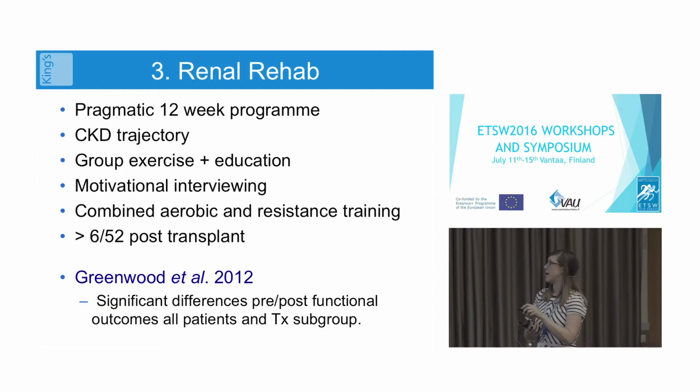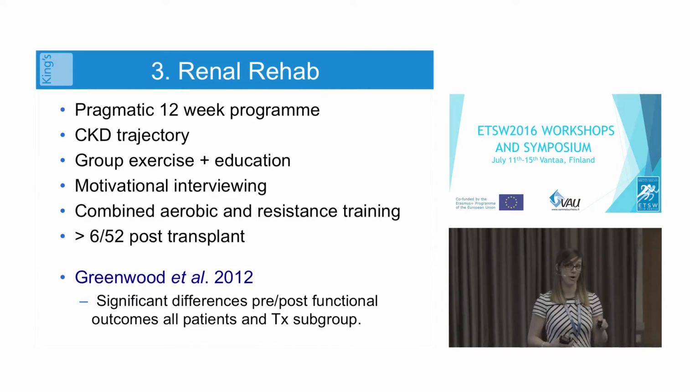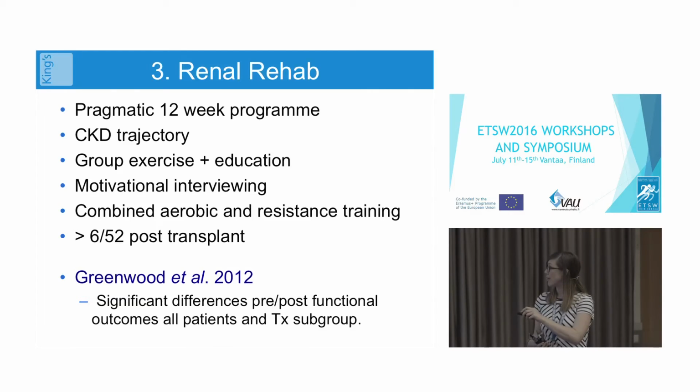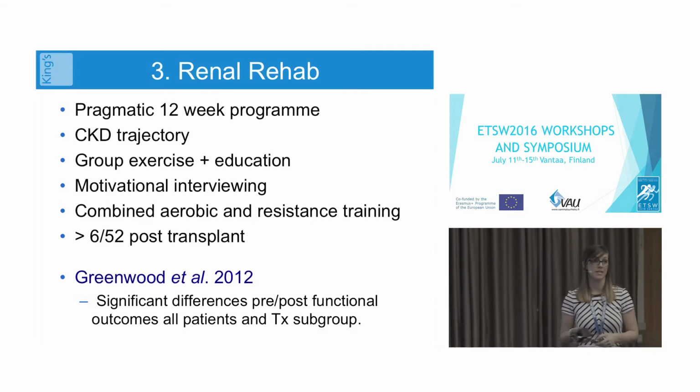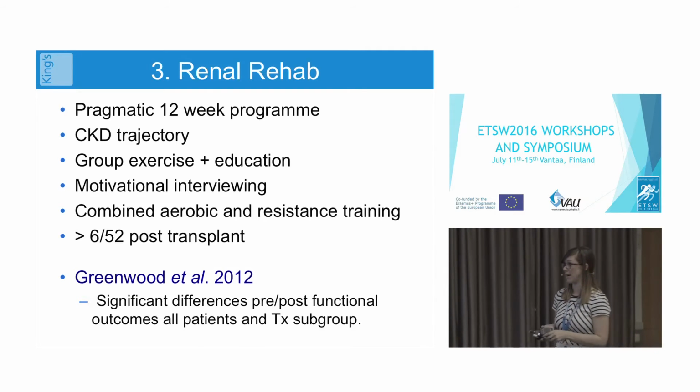And Charlene did a paper in 2012 and we showed across all renal patients in the program a significant pre-post functional outcome improvement. And if you look at just the transplant subgroup, you see significant improvements in incremental shuttle walk test, stair ascend test, where you get them to walk up 1 flight of stairs and down and time it, and also the Duke's Activity Status Index, which Charlene will talk to you about a little bit later.